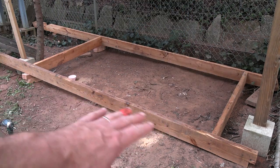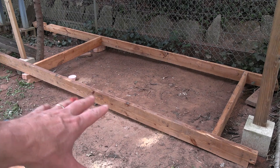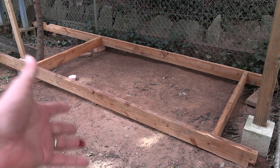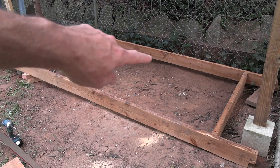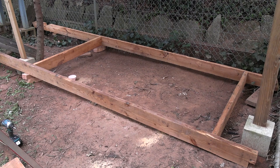So the form is level right now, believe it or not. That's an optical illusion on camera. But obviously you can see it leaves a huge gap on the downside over there, which concrete will just pour out if we don't backfill with something around there. So I gotta find some place to get backfill.